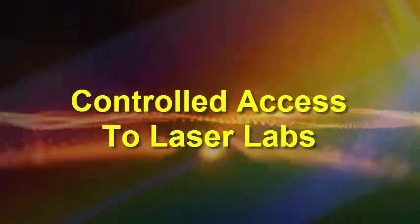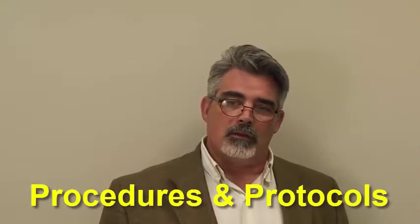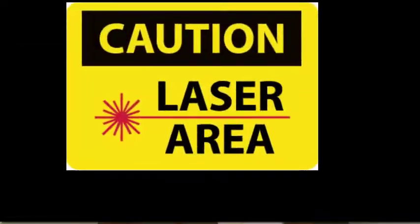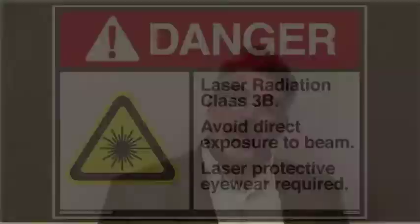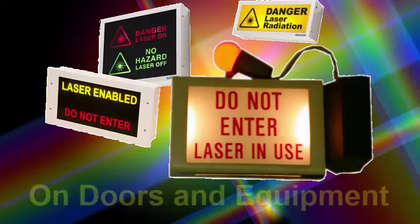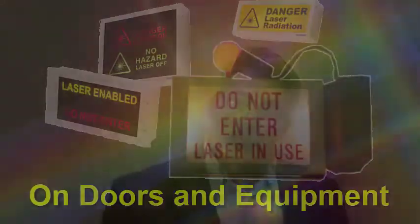Since you're using Class 4 lasers in Course 2, let's make sure that we're controlling access to our labs. One way to do that is through procedures and protocols. Also want to make sure that you have correct up-to-date signage. Signage is available online. And also want to make sure that you're using warning lights, locks and interlocks for each door and piece of equipment you will be using for Course 2.